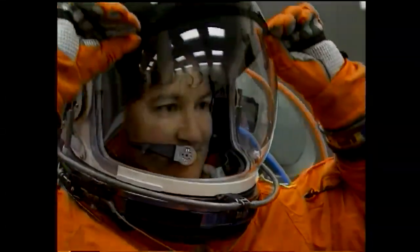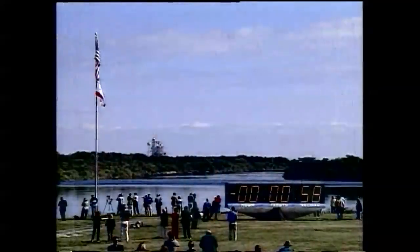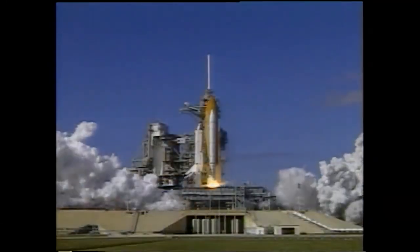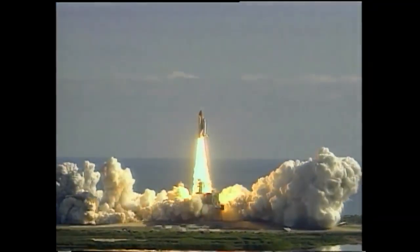Columbia's crew commander Rick Husband, pilot Willie McCool, and mission specialists Michael Anderson, Kalpana Chawla, Dave Brown, Laurel Clark, and Israeli astronaut Ilan Ramon would not go to the International Space Station. Their flight would require nothing more risky than orbiting the Earth. Booster ignition and liftoff of Space Shuttle Columbia with a multitude of national and international space research experiments.